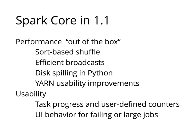So in Spark Core, what we focused on for this release, again, is really just performance out of the box. We're trying to make sure that it runs smoothly and quickly, no matter what users throw at it. And in the big data ecosystem, you see all kinds of pathological workloads that users run into. It's inherent in the types of massive and highly varied data sets that people try to crunch. But we try to make sure that even in really tough cases like sorting terabytes of data, Spark is going to perform well.